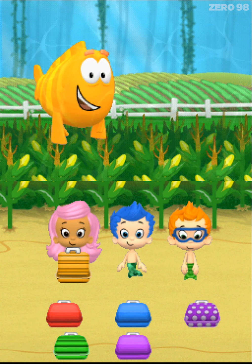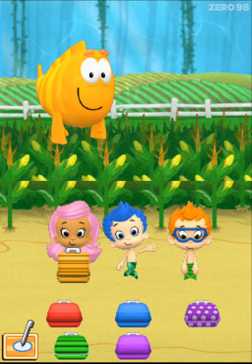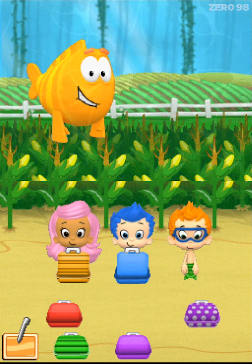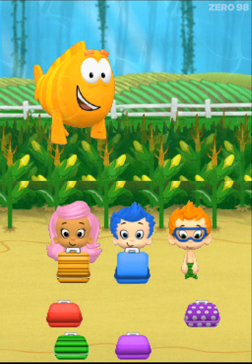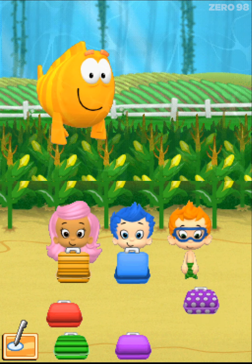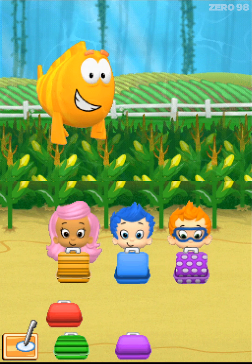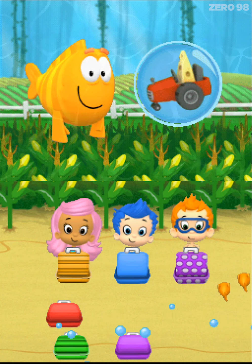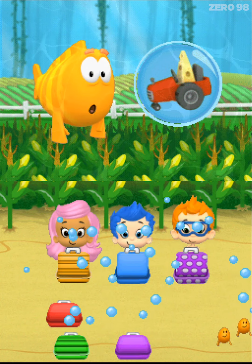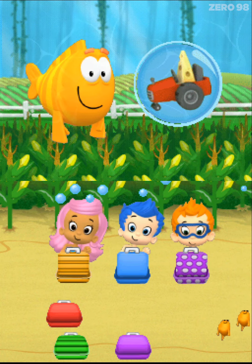Gil wants the lunchbox that's blue. Gil got a hard-boiled egg with cheese. Nani wants a lunchbox that's purple with polka dots. And Nani got cheese and tractors? Cheese and tractors? That's crazy! Fantastic! You did it! Swimsational!